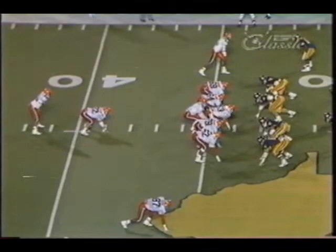Good drawing screen down. Straight drop, looks upfield, makes the throw, and it's picked off. Uh-oh. This is all the way down the sidelines for Willie Edwards.